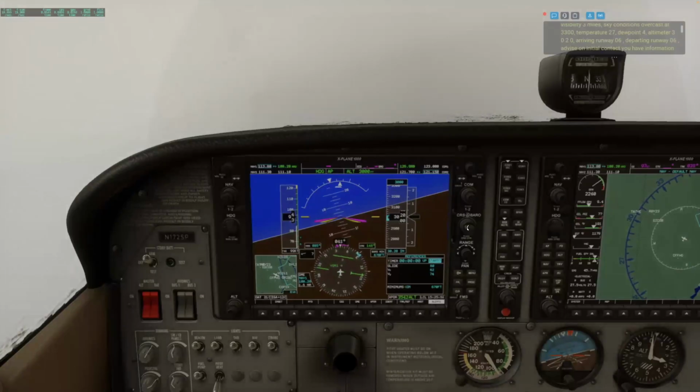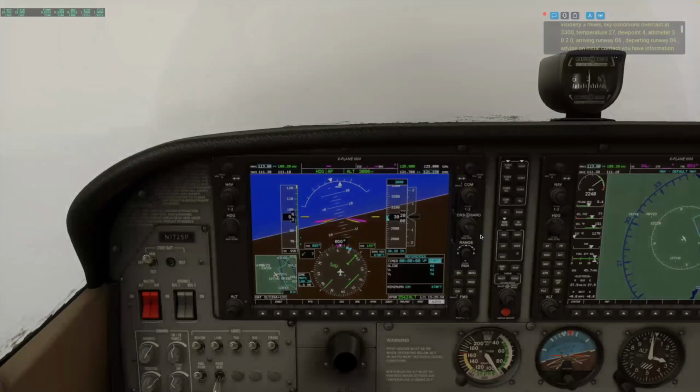109. Cessna 172 Sierra Papa, advise when you have the current weather for Trenton Robbinsville, please. Will advise when I have the current weather for Trenton Robbinsville, 172 Sierra Papa.